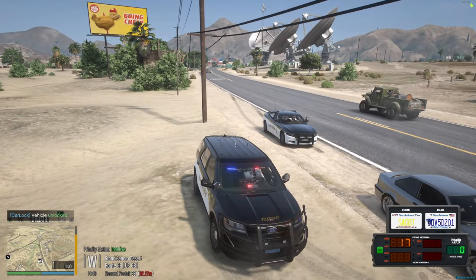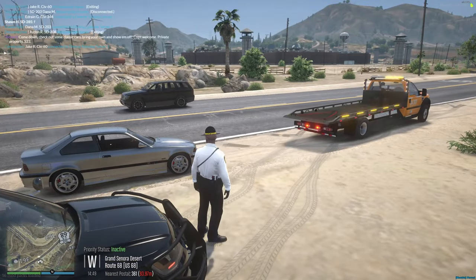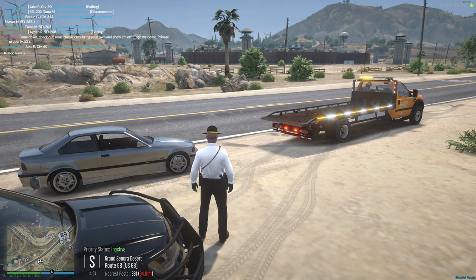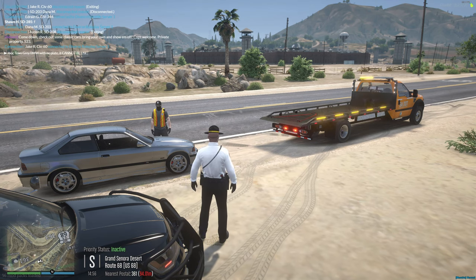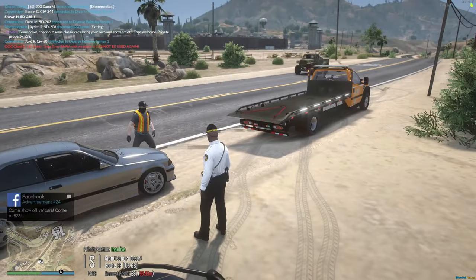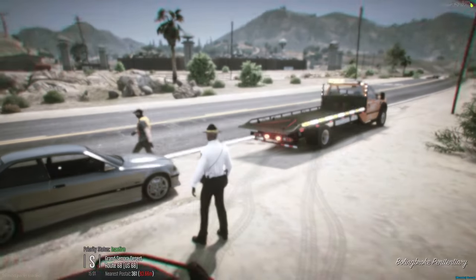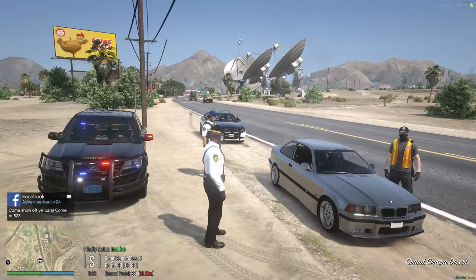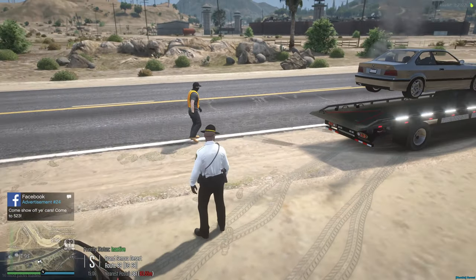Alright, we got a tow truck here for this vehicle. Towing this away. Yep. You get to tow this here. What's the flag to the impound lot? Yeah, I'm gonna put it on LEO hold. The owner cannot come and pay for it until he meets with a law enforcement officer. Okay, sounds good. Alright.